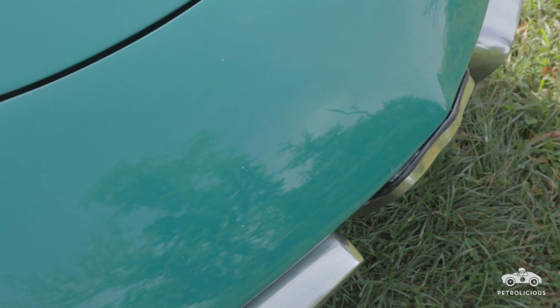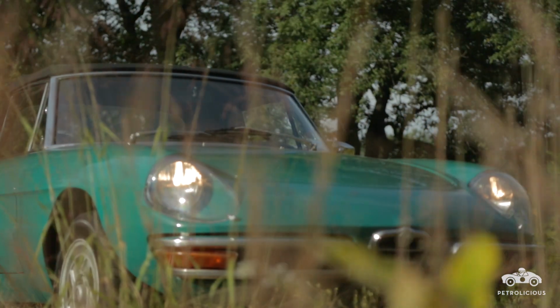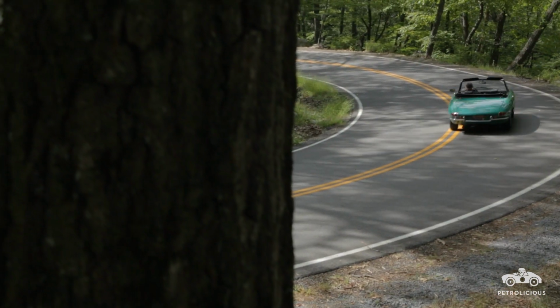In choosing a color, most Alfa Romeos are red, but I'm an eccentric. I like something a little bit different. So the green really appeals to me because I love nature, I love being outside, and it's also a really special car. It's one that people recognize and they recognize as being distinct.